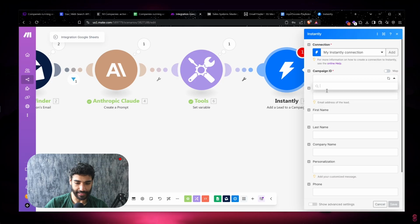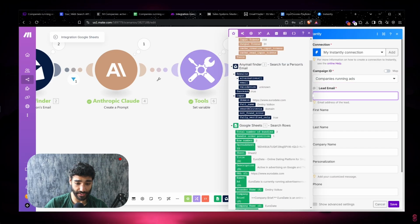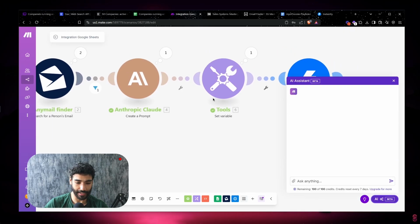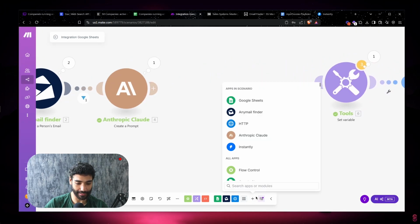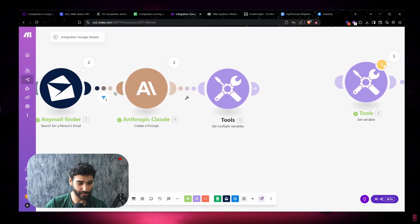Okay, so campaign ID is going to be the name of the campaign. Lead email is going to be the found email, which is email. First name, again, we need to add a display formula. So here's what we're going to do, okay? What we're going to do is we're just going to click save now, and we're going to close this out, and then we're going to drag and drop this here, and then we're going to click on this plus button. I'm going to show you guys a hack. So go to tools, set multiple variables, and I believe we need to put this before the copy.